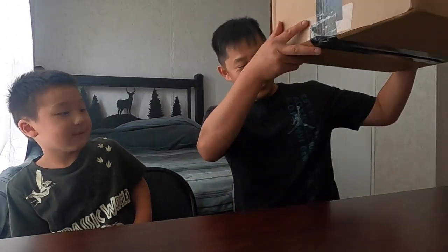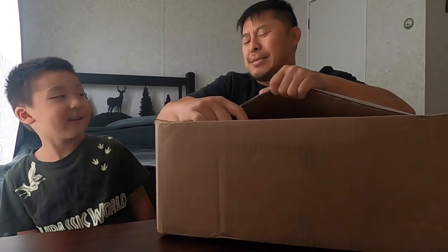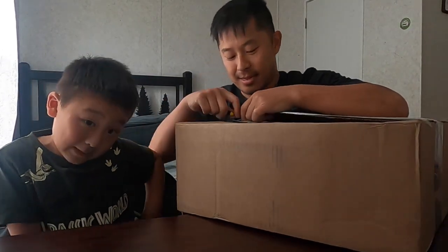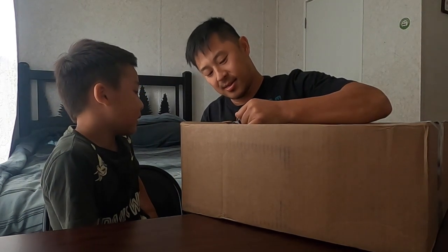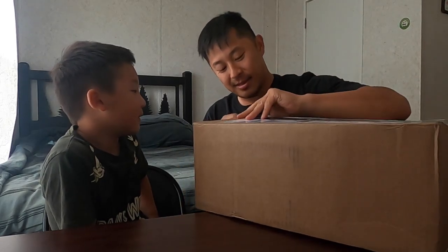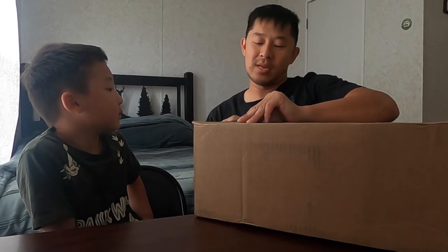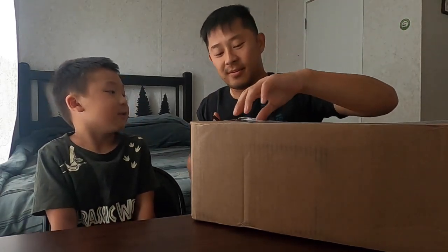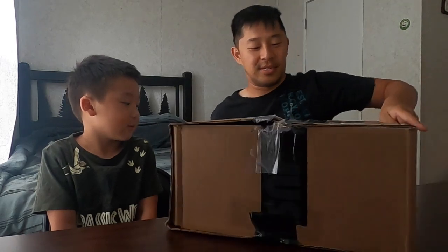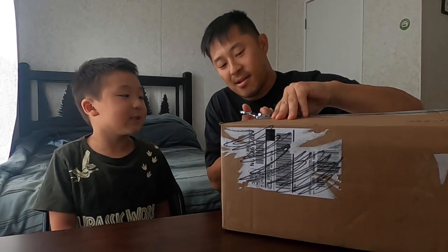You ready? Yeah. Alright, let's see what's inside. Do we have this little screwdriver? That's pretty hard tape. It is hard tape. We can get this open. But are you even strong? Of course I'm strong. With scissors. Watch out. That's so much easier to do with scissors.